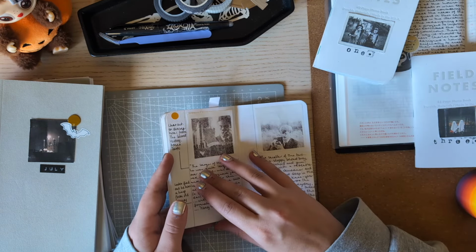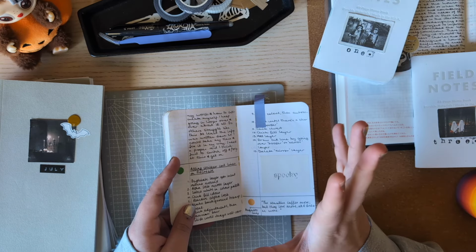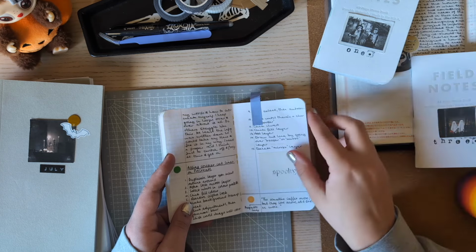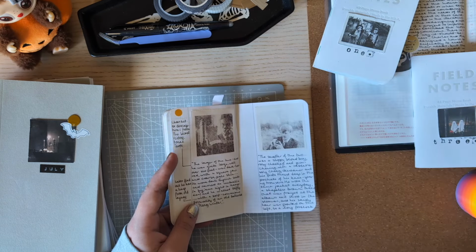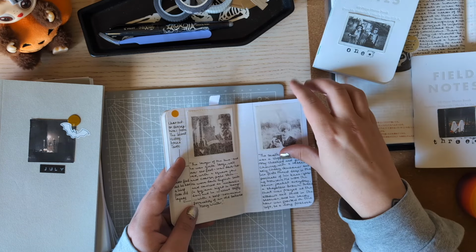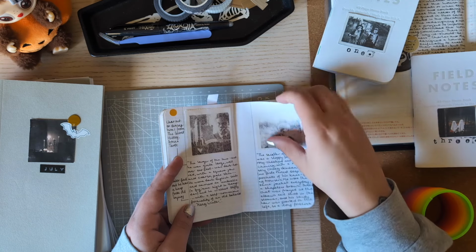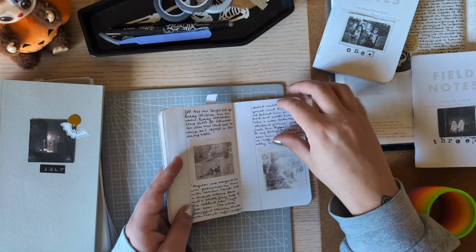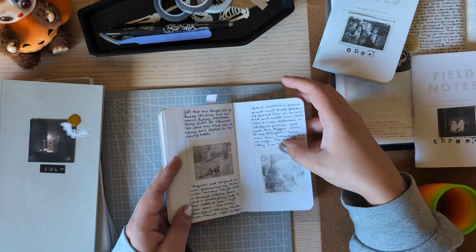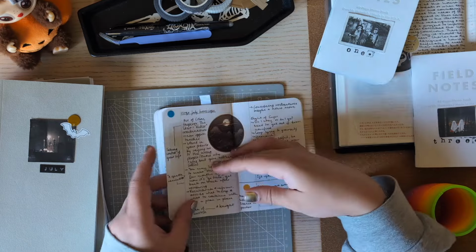I read The Secret History by Donna Tartt, and I really like how she writes, like her descriptions of settings and people. And I wrote out her initial descriptions of the main characters, and I found some pictures on Pinterest of people that looked kind of along the same lines. So the pictures helped me remember who the characters were as well. I used my thermal printer for this, so the images are very much faded now. Got another one of the self-care checklists in here.